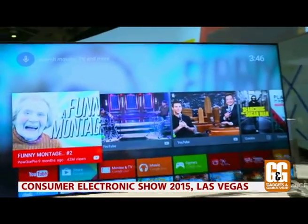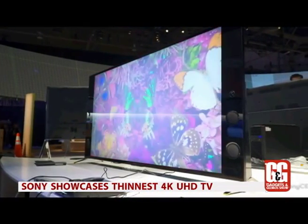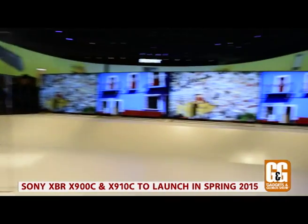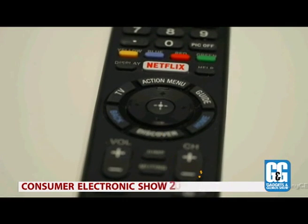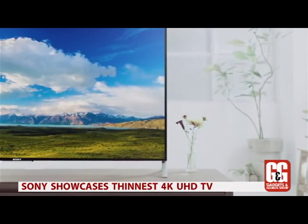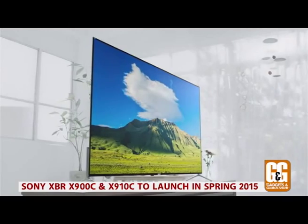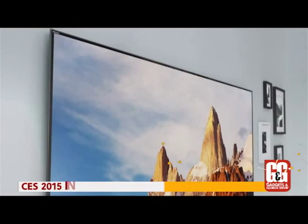Sony gave up on the idea of developing their own smart TV interface and just went the Android way. The Android TV operating system on Sony's 2015 line of Bravia 4K sets, with voice search via the included remote, is much easier and seamless. The 4K UHD TVs will be available this spring, although no pricing details were announced. Let's just assume expensive for the higher end models and hopefully well worth it.